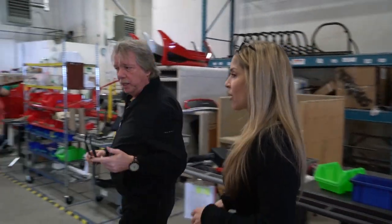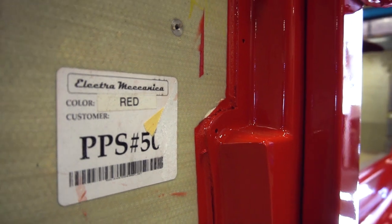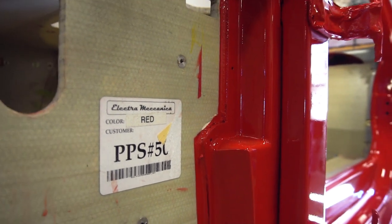The first process, we can head down here a little bit. You can see. So this is car number 50. So this is the 50th car. This guy here has just been freshly painted.